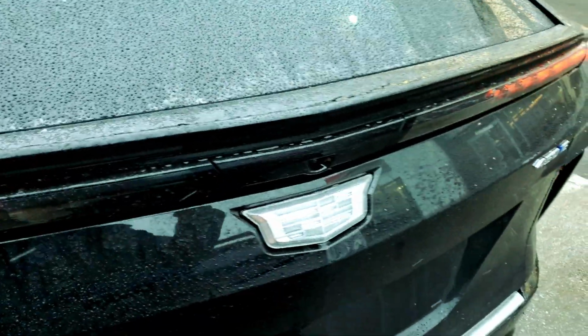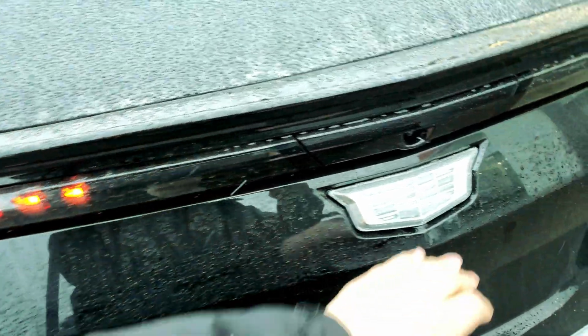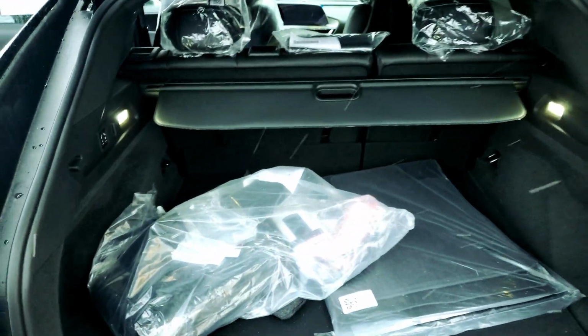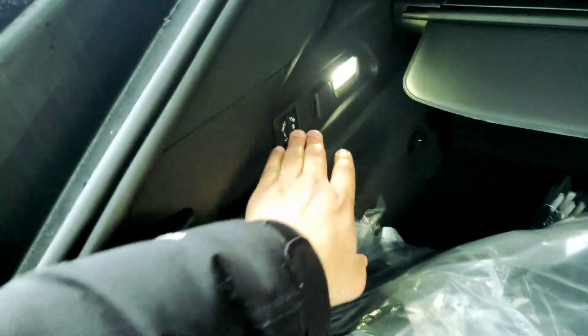This right here is a pre-delivery vehicle, so it hasn't been inspected. It still has to go through inspection, so I'm going to lift the door manually there in the back. Not all options are 100% functional until it goes through the pre-delivery inspection for safety.